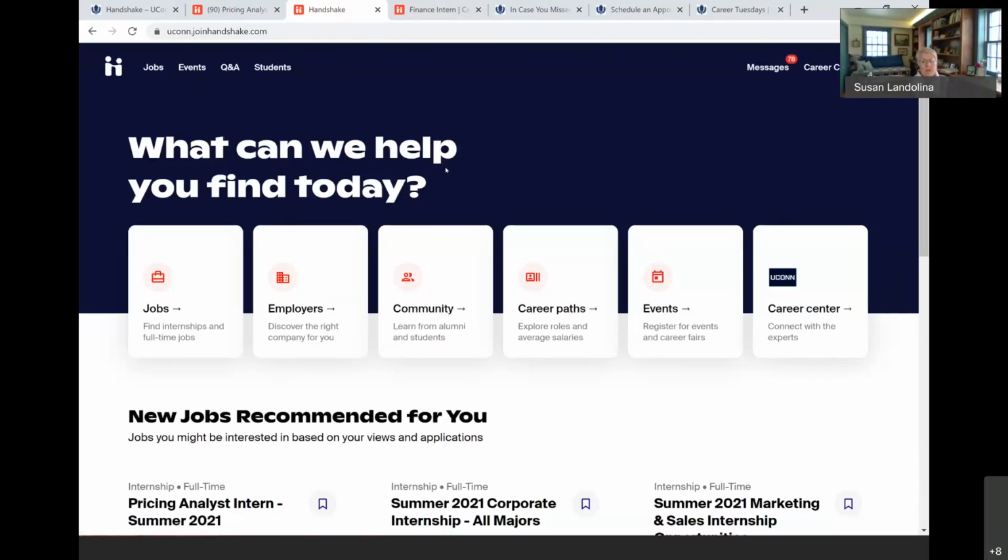I think oftentimes we hear that students don't know that they have a Handshake account, but everyone has one. So it's just up to you to get in there and update your profile. You are allowed to upload a resume, and our office would like to make sure that before you upload a resume that it's fit for employer viewing as well. So, great bit of information.